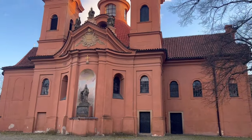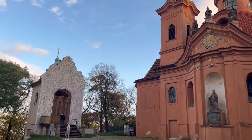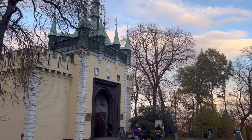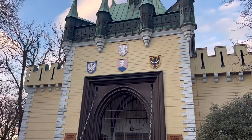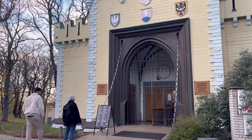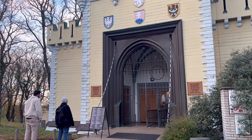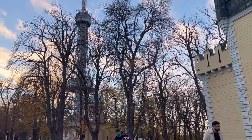If you just have a walk around Petrin Tower as well, there are all these really nice buildings here. They almost look like they're not being used anymore, but some really nice views. So this building is actually a mirror maze that is 120 crowns for the admission for adults. Not too sure exactly what it is, I'm assuming just mirrors that you walk around, for £4. So if you fancy that, it's literally right next to the tower.